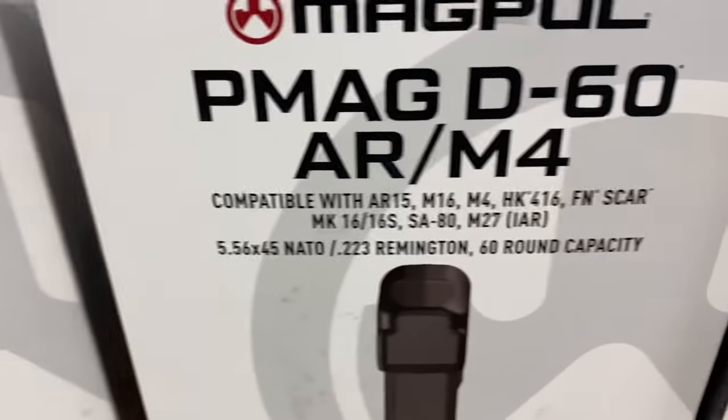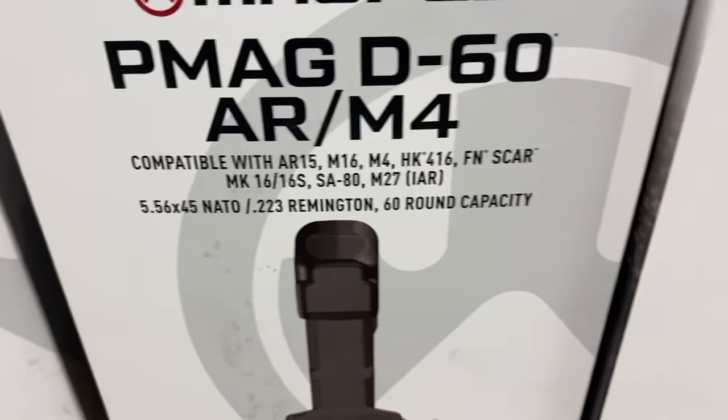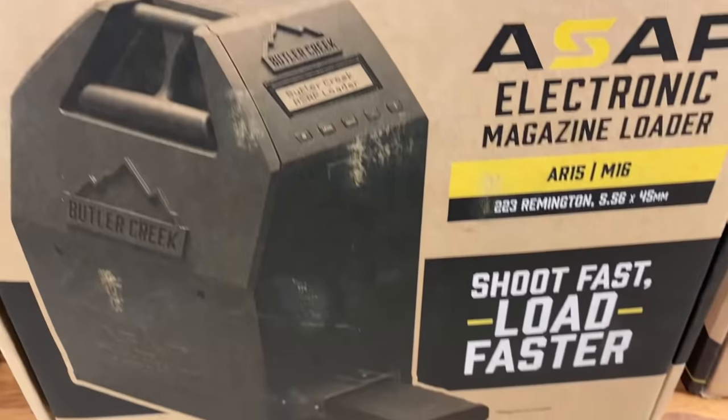Compatible with the AR-15, all them guns, FN SCAR. 5.56x45. That's insane. We got an automatic loader, man.